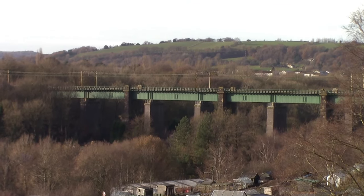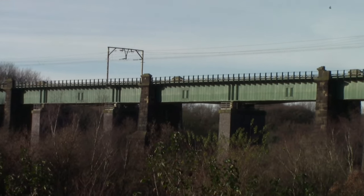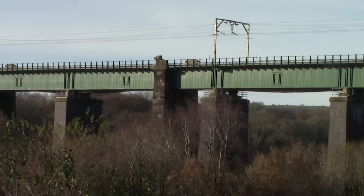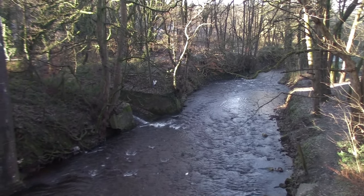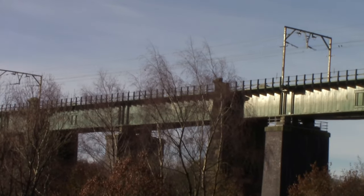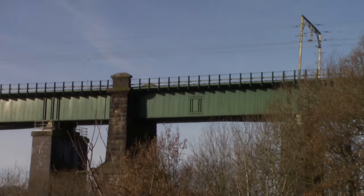Now, construction started in 1842, and it was finished on the 8th of August, 1844. And it crosses over Dinting Vale, Glossop Brook, and the A57. Now, between 1918 and 1920, the bridge was strengthened, with extra pillars added to strengthen the viaduct.